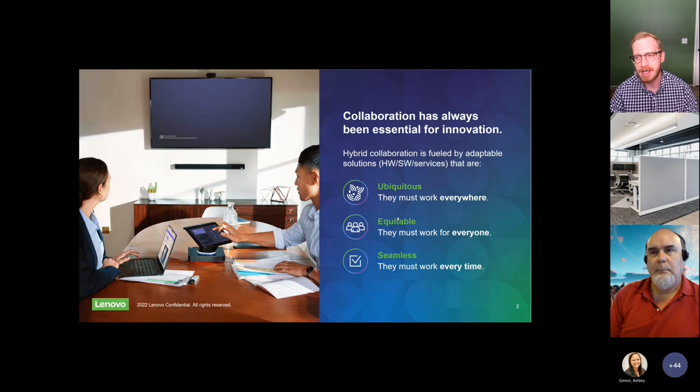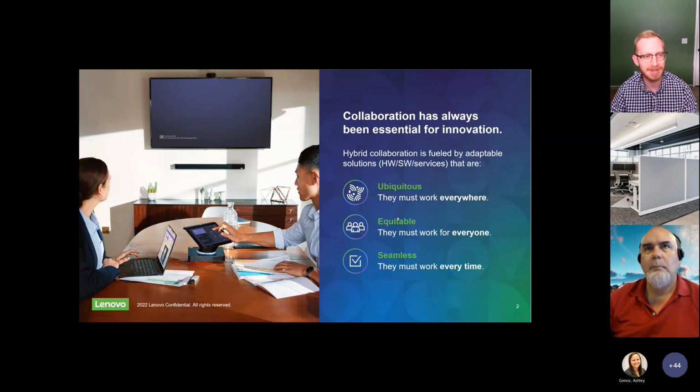So innovation has always come from collaboration. It used to be a little bit easier where people would get together and brainstorm, talk through ideas in a room together. In 2020, things changed a little bit. We probably accelerated the move to a hybrid workplace a little bit faster than we would have hoped. But now we are looking for ways for collaboration to adapt.